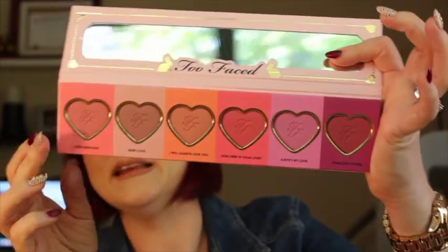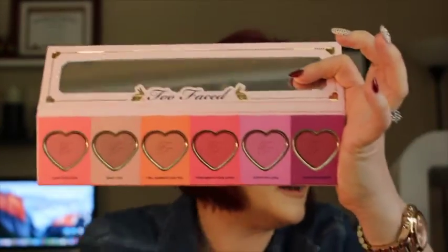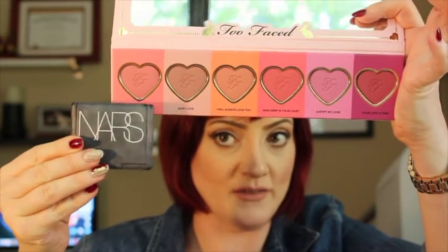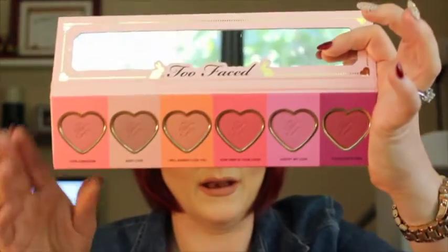Now, admittedly, they're super small. I don't know if you could tell. Let me think if I could find something. So here is my NARS Orgasm blush, and here is the size of one of these Too Faced Heart blushes. So you can see it's significantly smaller. Just for a reference there, if you have any NARS blushes, you'll know. But it is a good way, I thought, to try the blushes without having to buy the full-size ones, and then if I like any of the full-size ones, I can go out and get them. So I'm pretty excited that they had this.